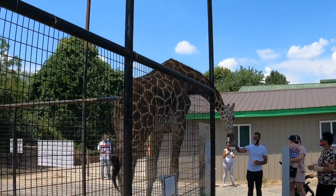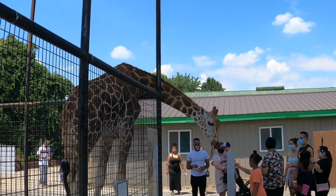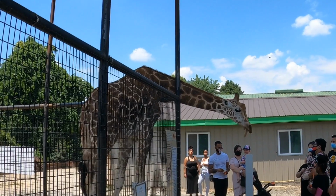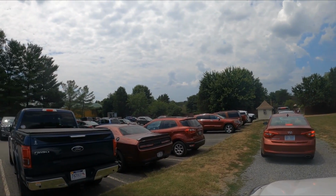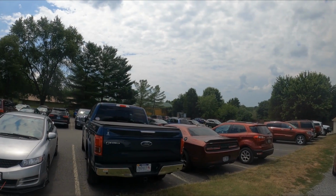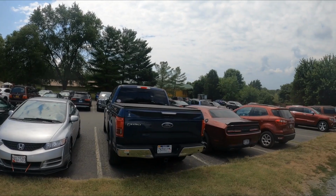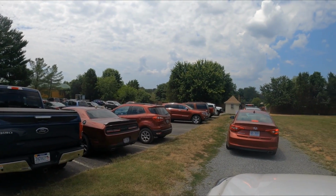Like any family stuck in the house during COVID, we decided that we had to get out. So we decided we were going to take a very short trip to Roer Zoofari. It is in the Reston, Fairfax area of Northern Virginia, and it was a great time. So I wanted to show you all a little bit about what it looks like.